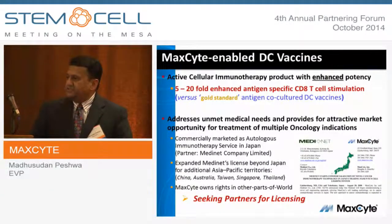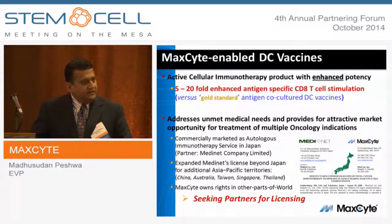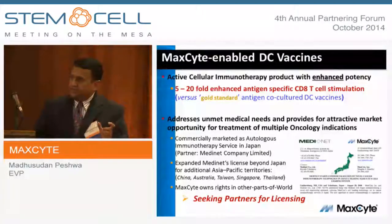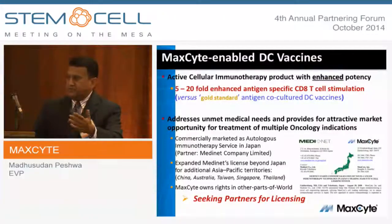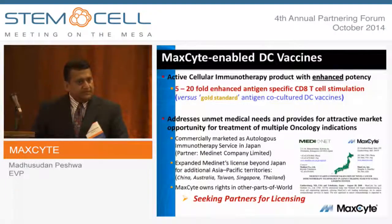And essentially the basis for developing this product was the demonstration that, compared to the gold standard dendritic cell vaccine that is being used, we were getting a log order of magnitude increase in antigen-specific CD8 positive T cells in a Th1 polarized manner. So again, focusing on enhancing the potency and asking, if you enhance the potency based on the hypothesized biological mechanism of action, would that lead to durable clinical responses going forward?